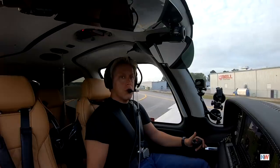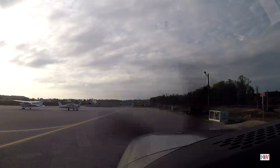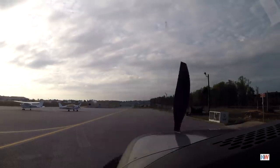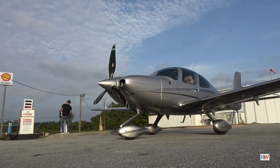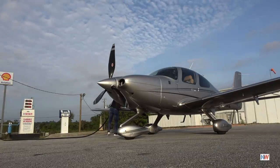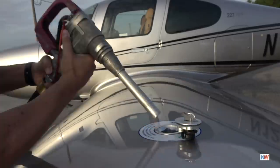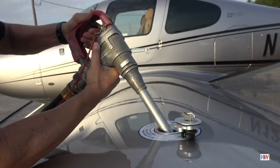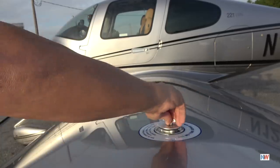Let's get some fuel and continue on to Little Rock. There's the fuel. Okay. Very peaceful over here. So now it's time to go back in the air and start heading towards Little Rock. Another couple of hours to go, and hopefully it's not going to be too dark. But if it is, it's okay.